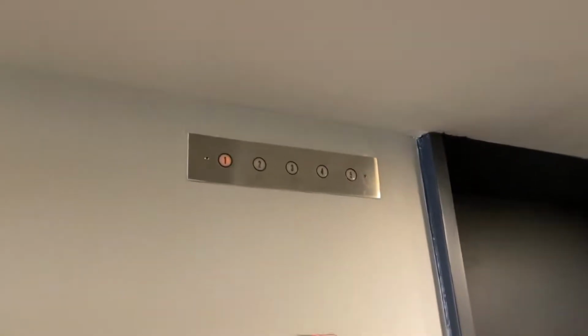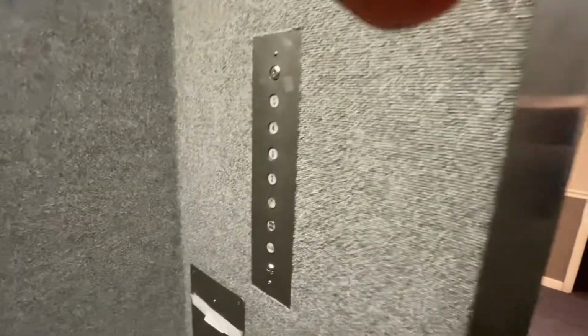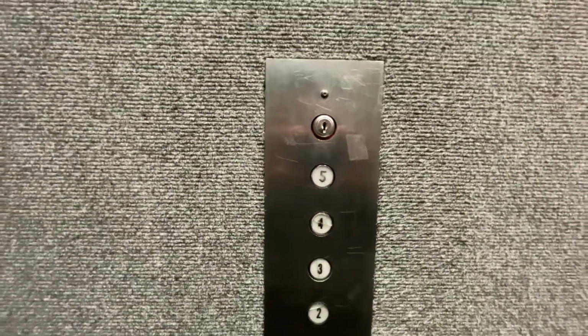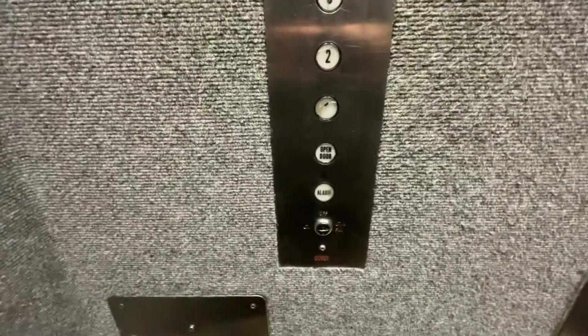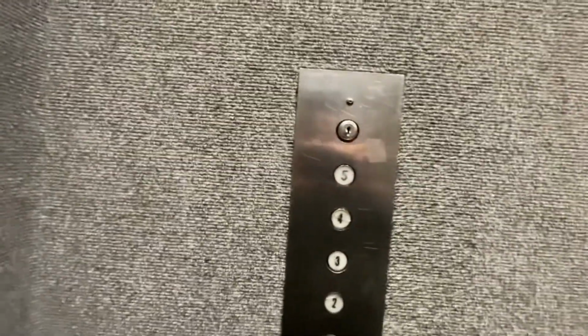So there's something new about this elevator. It hasn't gotten a fixture mod, but it did get a new pump. But the fixtures actually are going to be going very soon. The manager was nice enough to let me have the old parts off the elevator. So that'll be nice. But I'm curious to see, they already switched out the pump.